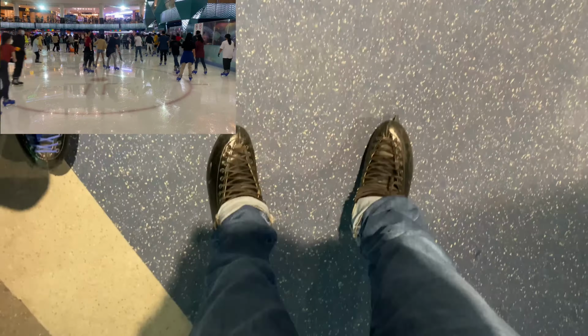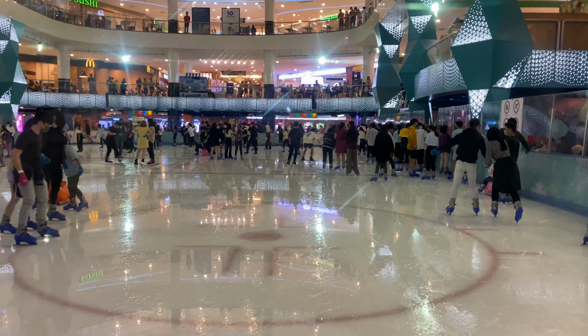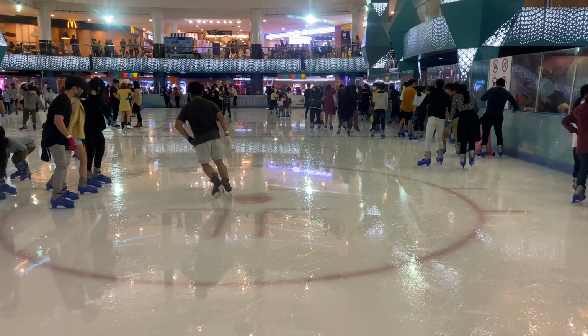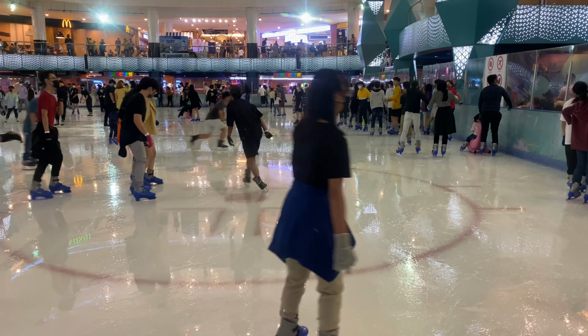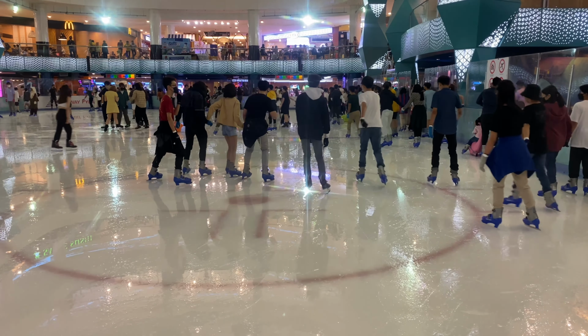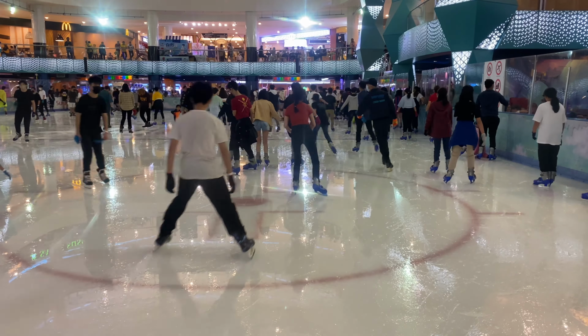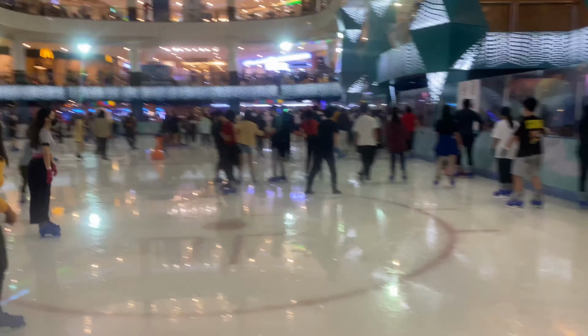So basically, to move forward, you just gotta kick your left leg and put pressure on the right, and vice versa, and keep a good momentum to keep moving forward. So ice skating is actually a very fun activity to do. As you can see, most of the target market are students, you know, young kids to teenagers to young adults. And it's a really fun thing to do with either your friends or your family. So I recommend you come and bring someone to join you.